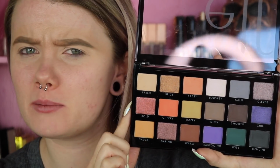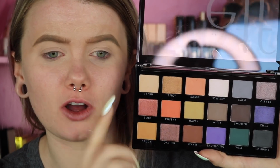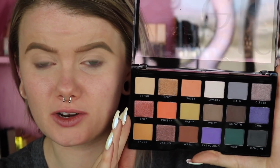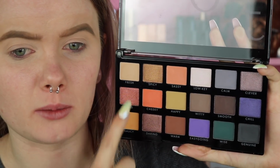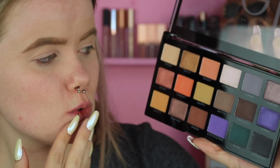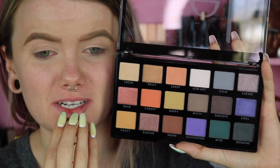And oh, I don't think I mentioned it. It is $14 for this entire eyeshadow palette, which honestly isn't bad for 18 eyeshadows. And it does look like they split up the warm tones to be right here and the cool tones to be over here. Ooh, this is a tough decision. What do I want to do?